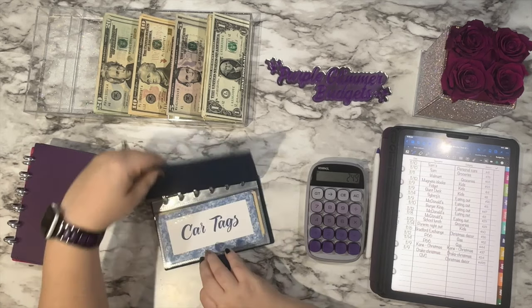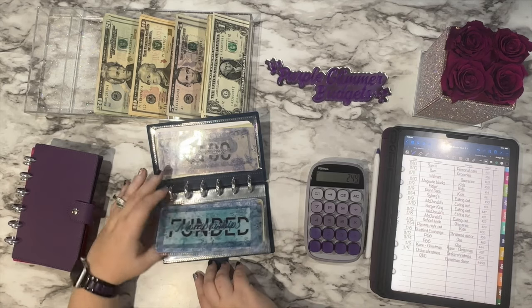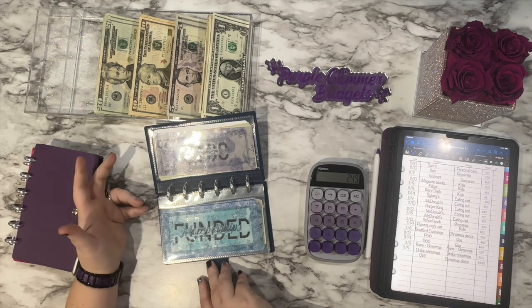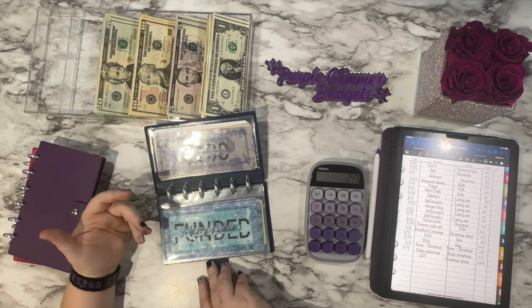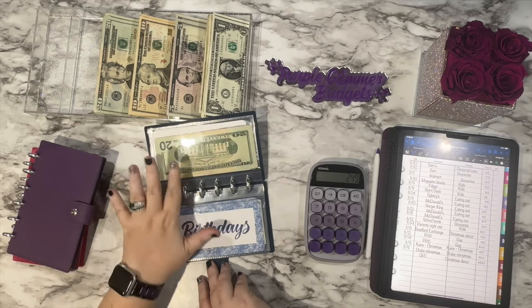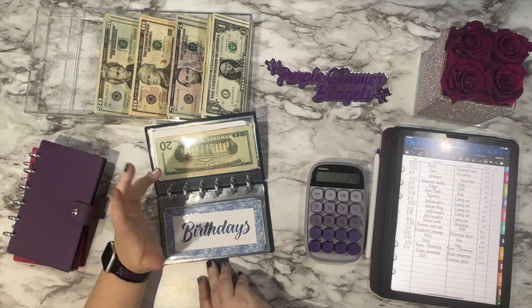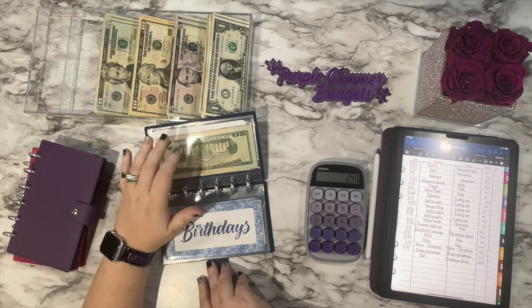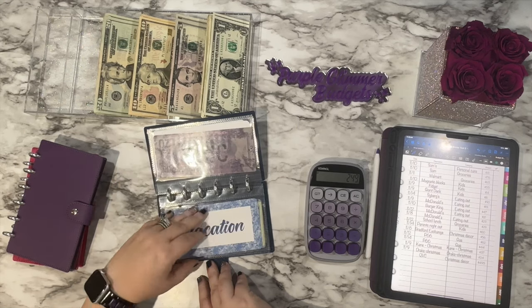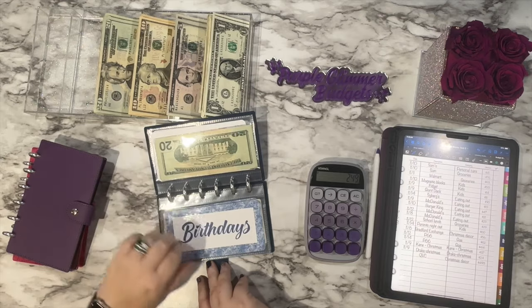So let's go ahead and take a peek in here. Car tags, that's no fun. I don't really need to buff that up. I even think I'm putting more than I need. I think I really only need to save like $6 a week, and I save like 10. So that definitely doesn't need help. That one doesn't because it's fully funded. Maybe if we were a couple weeks from now, because it needs to get paid next month, but we're already fully funded. I might do birthdays, might do vacations. Let's see, what do we have left over?